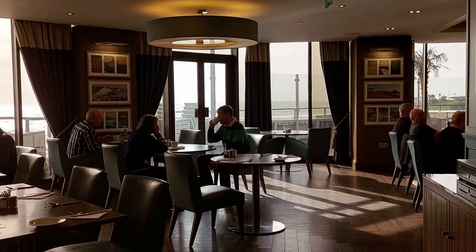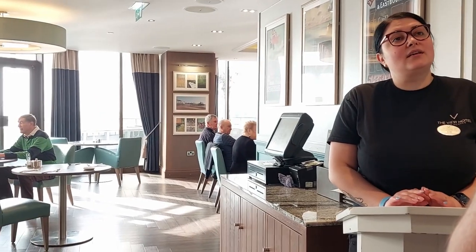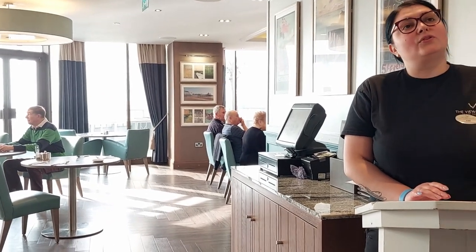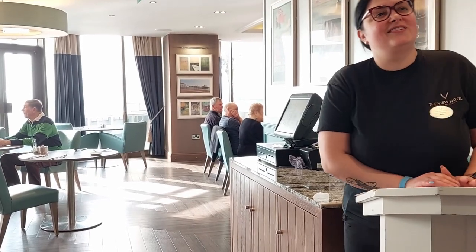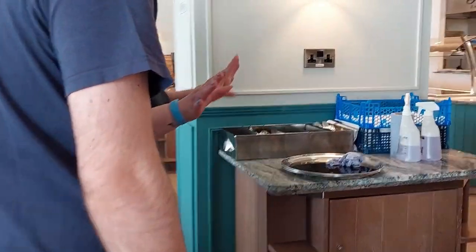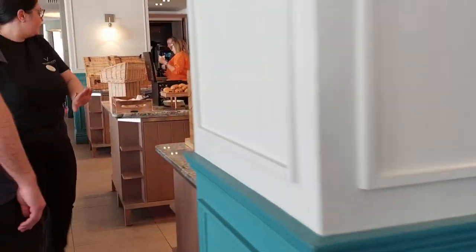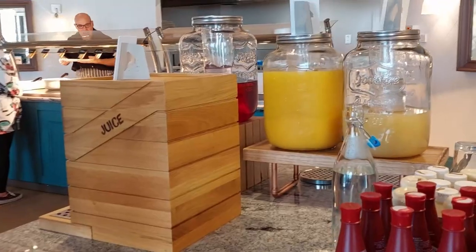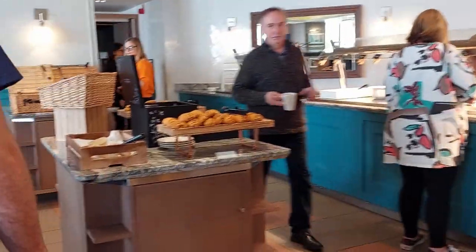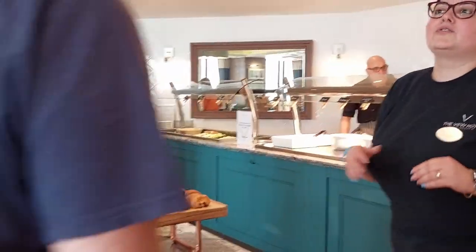Room? 615. 615. Have you had breakfast with us before? So the breakfast itself, you help yourself to the continental breakfast. Okay. And afterwards, when you are ready for the hot food, you go up to the buffet and the chef is going to plate it for you. Okay, I will show you where the juice is, what the juices are, where the coffee is. And then the coffee machine is just at the other end, also help yourself.